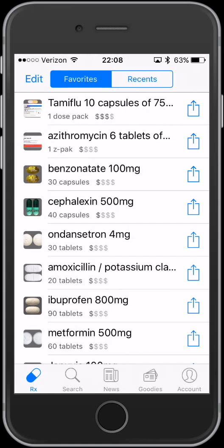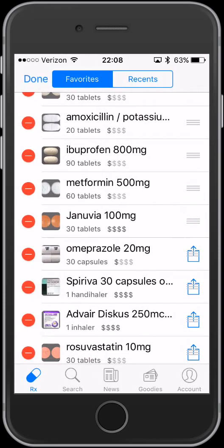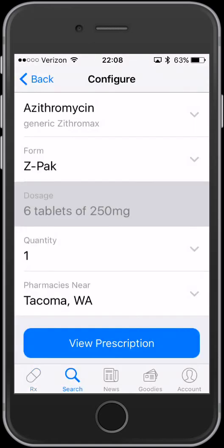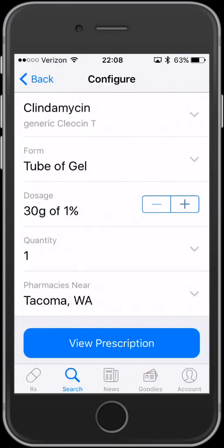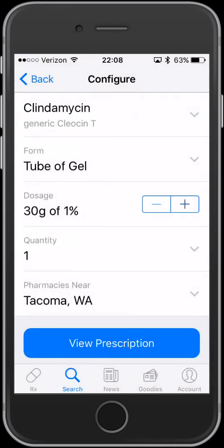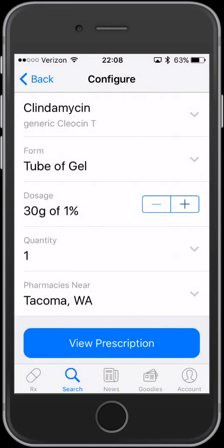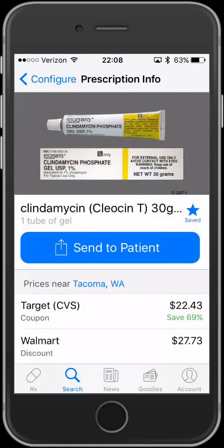Let's take a look at how this app works. So when you first sign up for the app, it allows you to edit these favorites. You can choose your specialty. It'll have a default formulary for that. You can simply search by typing in any drug name that you want. So for example, if we wanted to go clindamycin, it'll pull up whichever version of clindamycin you're looking for. It then shows you the format, which again, you can change around, dose, quantity. It has my Tacoma, Washington zip. You can change that to any zip code you want.